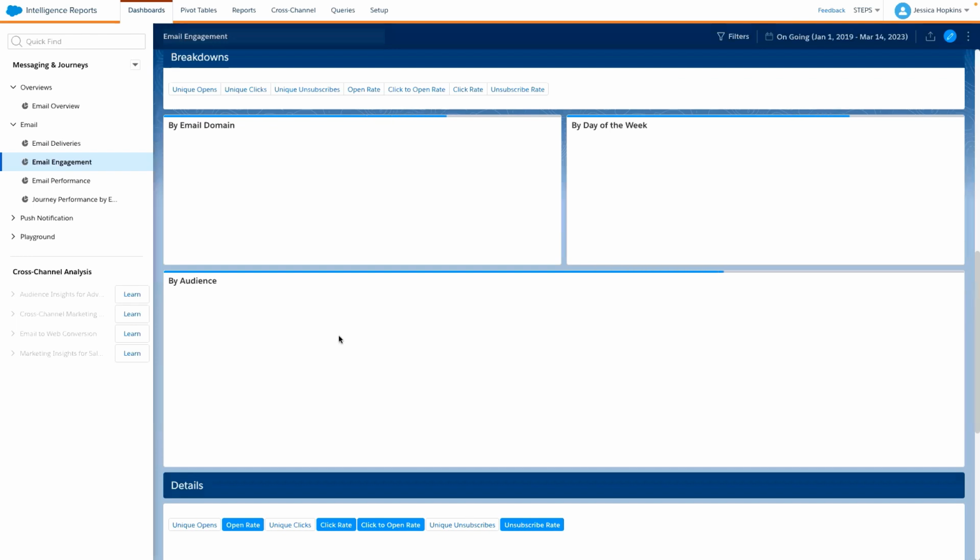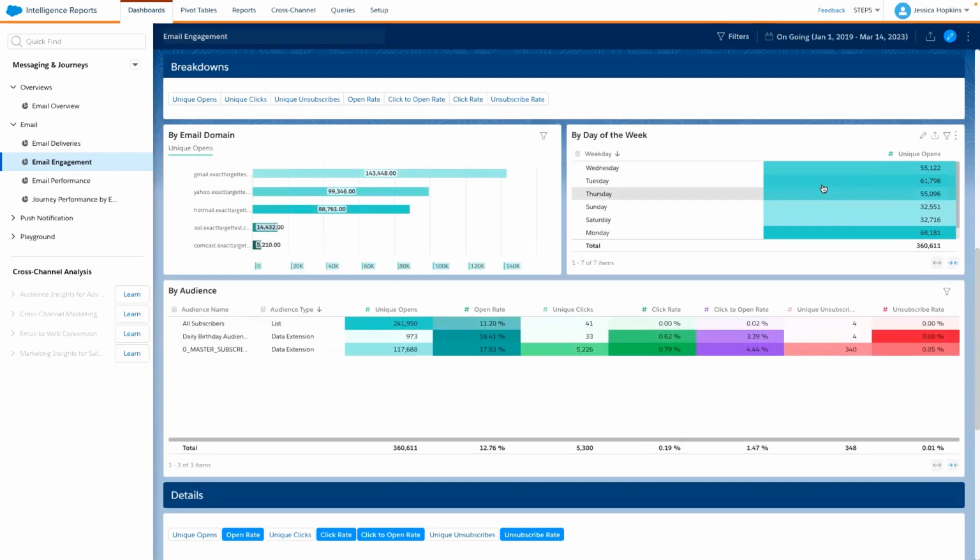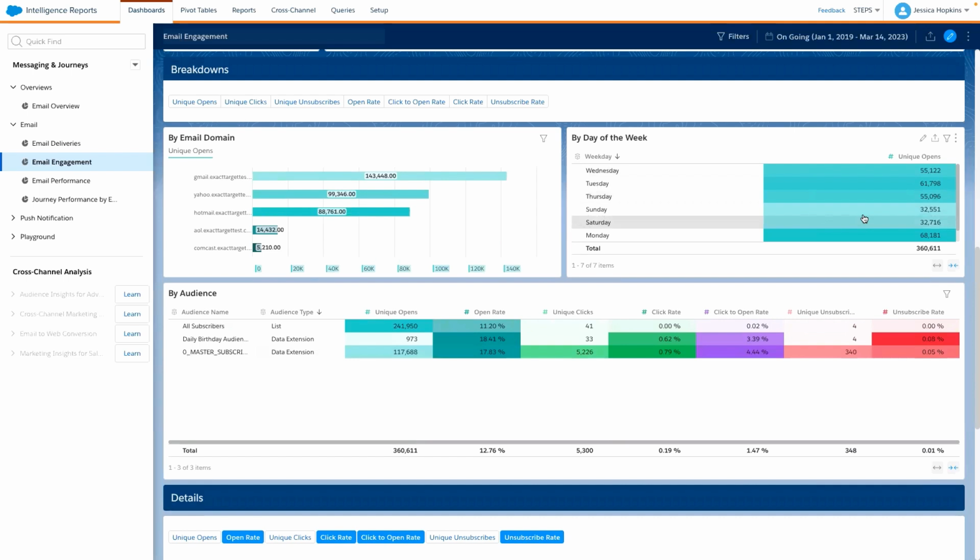So if you're sending out to different lists, see which ones are most engaged. You can even see from the day of the week. So this is where Einstein even comes in to help you. Maybe you weren't realizing that Mondays were the most popular days to engage with email. I would not have guessed that.